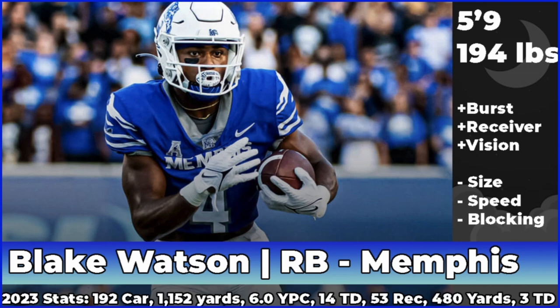But let's get right into this thing, right? Starting with my man. You've heard his name one, two, three, four, five times. I don't know how many times I have said this man's name, but Blake Watson, the running back out of Memphis, formerly wide receiver. He originally committed to Old Dominion, transferred to Memphis for this last season, and was just as good as he was at Old Dominion. He was awesome this year.